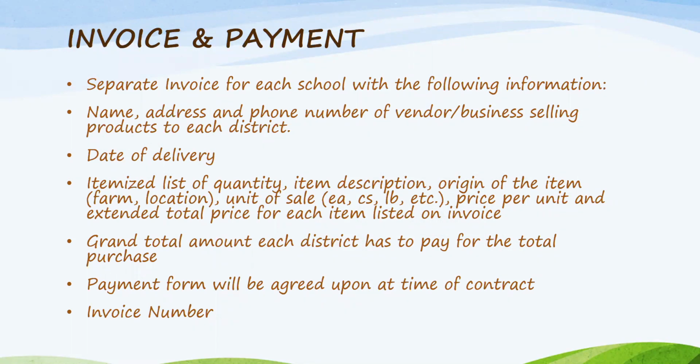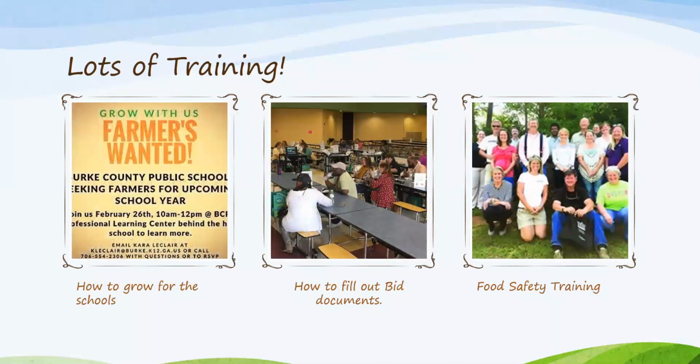And that seems simple to us, but it is a very complex thought process for them and something that we've had to work with them on. We do lots and lots of training with them. We have 2 or 3 trainings a year getting ready for summer and getting ready for the bid process. And we talk to them about how to fill out the bid documents, and we do food safety training with them, and we talk about how to do forward contracts.